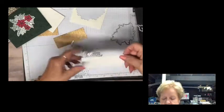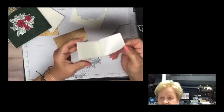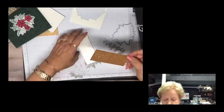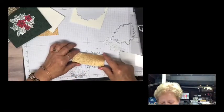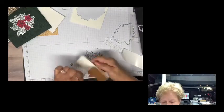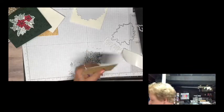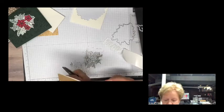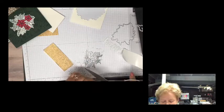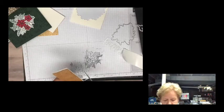All right, I'm going to use one of these adhesive sheets. And again, it's double-sided, just like dimensionals. And I've got this piece of the gold specialty paper. And this stuff is, oops, pretty non-forgiving. So let me trim a little bit of this off so it doesn't get stuck in the machine. I can probably use that for something. It's like a little dimensional.